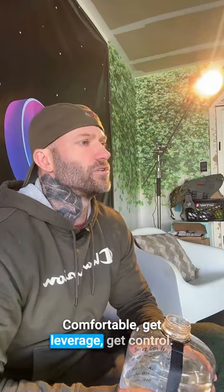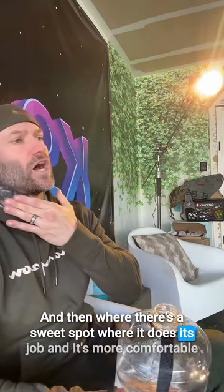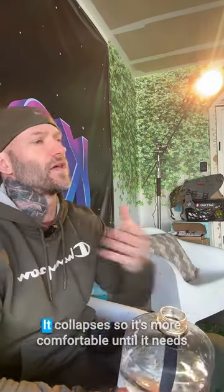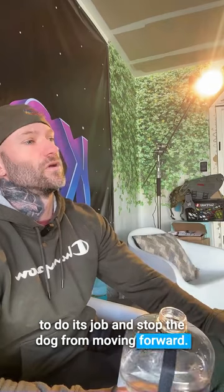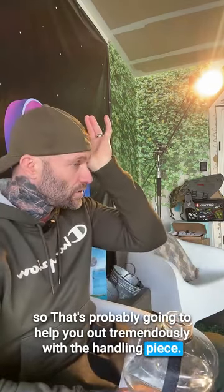So that's why people use the really wide ones. I've seen the 1 inches, but I'm like, why do people have those? Wide as possible. Comfortable, get leverage, get control. And there's a sweet spot where it does its job and it's more comfortable than a flat collar because it's not blunt pressure across 40% of the neck. It collapses. So it's more comfortable until it needs to do its job and stop the dog from moving forward. So that's probably going to help you out tremendously with the handling piece.